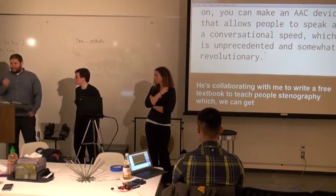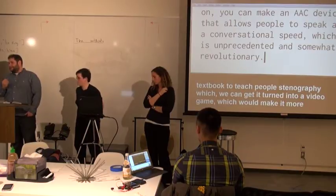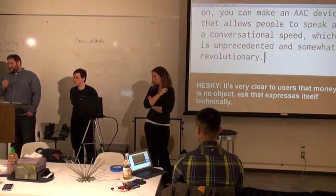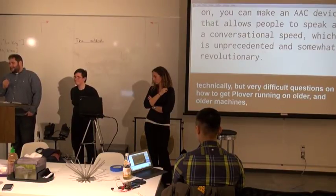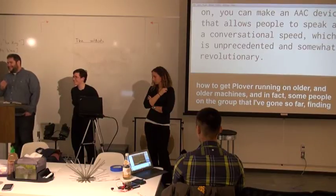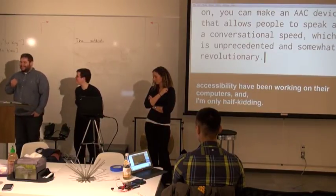I just wanted to add a little bit to that. It's very clear for our users that money is an object, and that expresses itself technically, in very difficult questions about how to get Plover running on older and older machines. In fact, some people on the group have gone so far as defining accessibility as working on their computers.